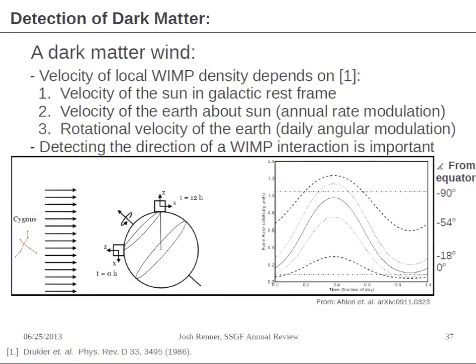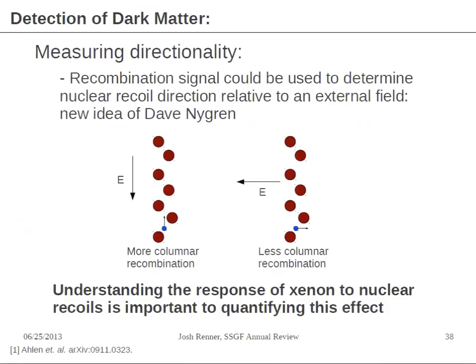Also, it's predicted that the dark matter, because of the way the sun is moving through the galaxy, and because of the way the Earth is rotating around the sun, and because of the way the Earth rotates around its axis, we should be moving through this cloud of dark matter. And so it would look like it's coming from the constellation Cygnus. And if we're looking at these dark matter events, we should be able to see a preferred direction.